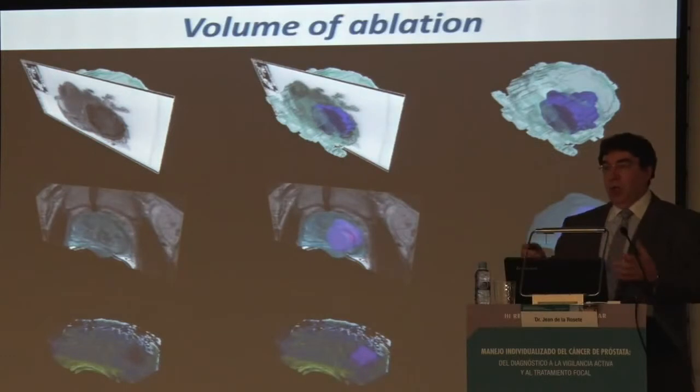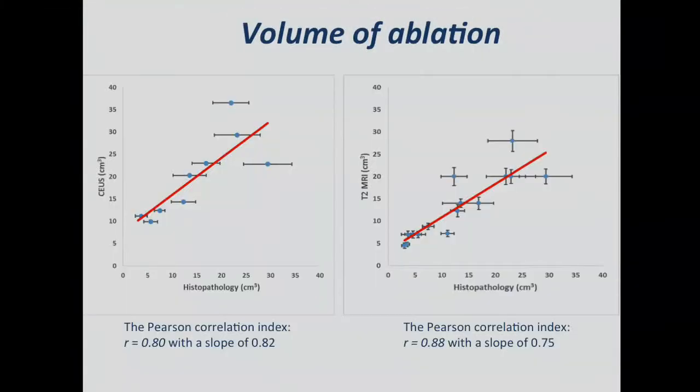We actually also looked at 3D. You can do this all with MRI, and it looks interesting. And we looked at the correlation between the area that we were treating and the eventual effect with contrast-enhanced ultrasound and MRI, and you come to a reasonably good match so that you can predict and plan the area that you want to treat.